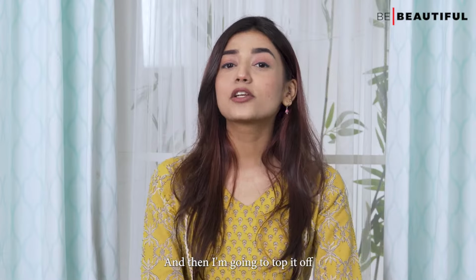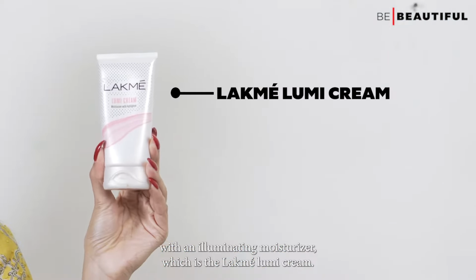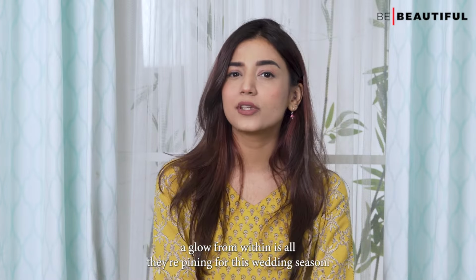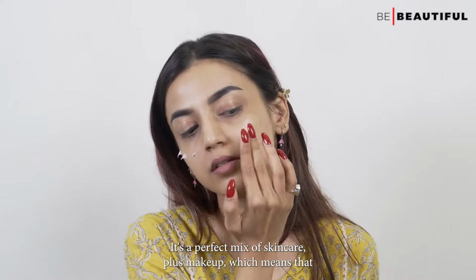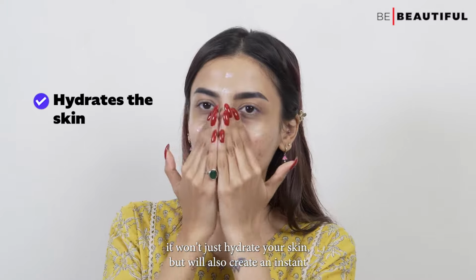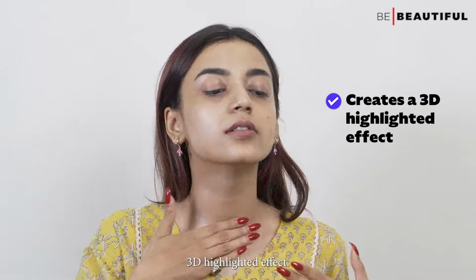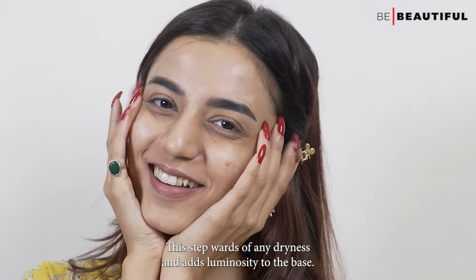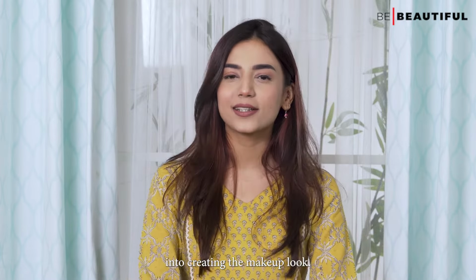And then I'm going to top it off with an illuminating moisturizer, which is the Lakme Lumi Cream. Now ask anyone who's into makeup and you'll find that a glow from within is all they're pining for this wedding season. It's a perfect mix of skincare plus makeup, which means that it won't just hydrate your skin but will also create an instant 3D highlighted effect. This step wards off any dryness and adds luminosity to the base. Now that my skincare bit is done, let's jump straight into creating the makeup look.